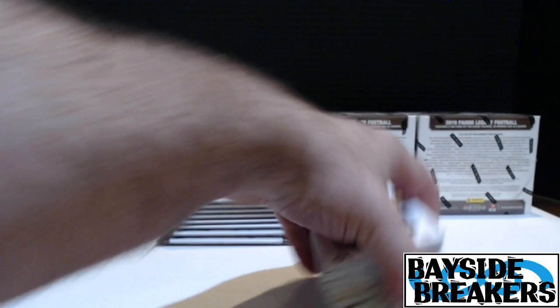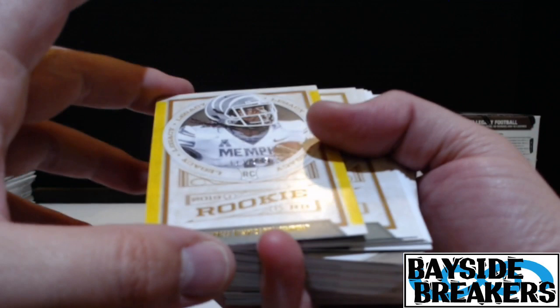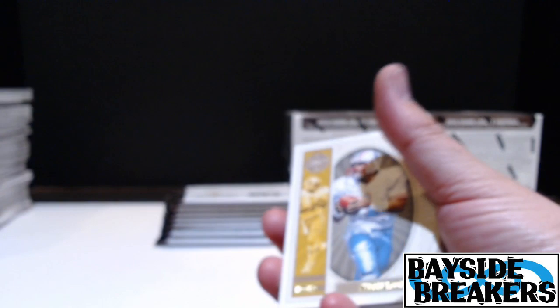First half of box 10. About a yellow of, what is that? I can't read that. Daryl Henderson. Daryl Henderson for the Rams, 165. Auto for the Vikes, it's Robert Smith. Robert Smith with the Legends auto for the Vikings.